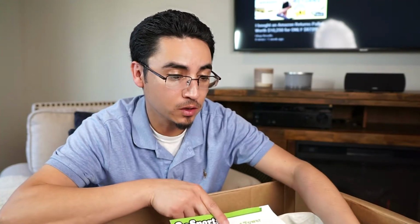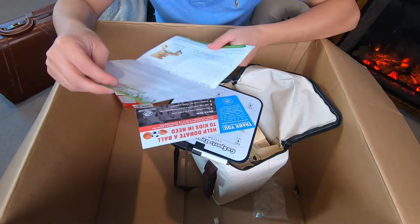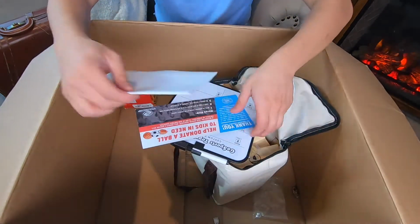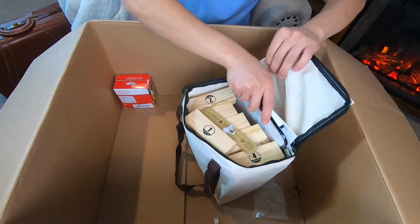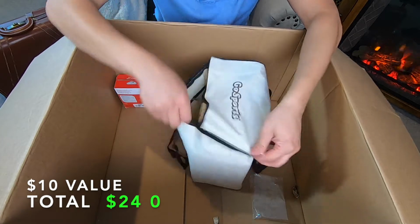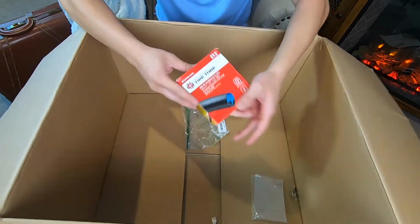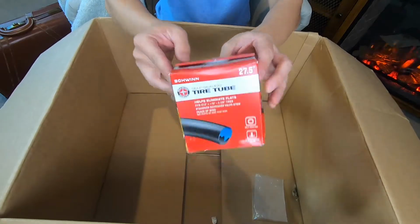If anybody knows what this game is, please let me know. It might be like a Jenga game. Yeah, it kind of looks like a Jenga game, but with larger blocks. This might be an OfferUp item. And the last thing in this box, a tire tube. This is going to be more likely a garage sale item.